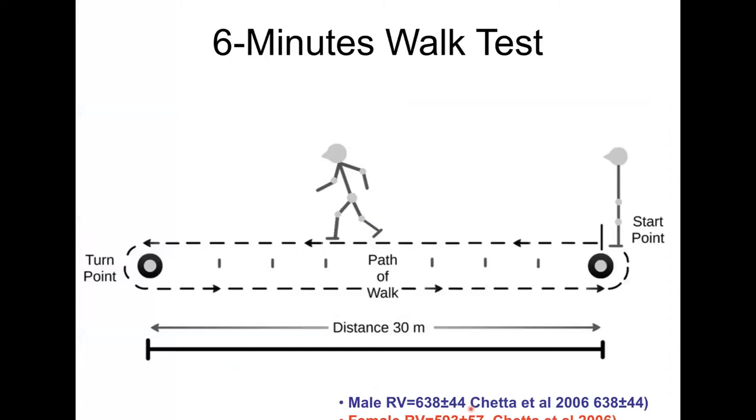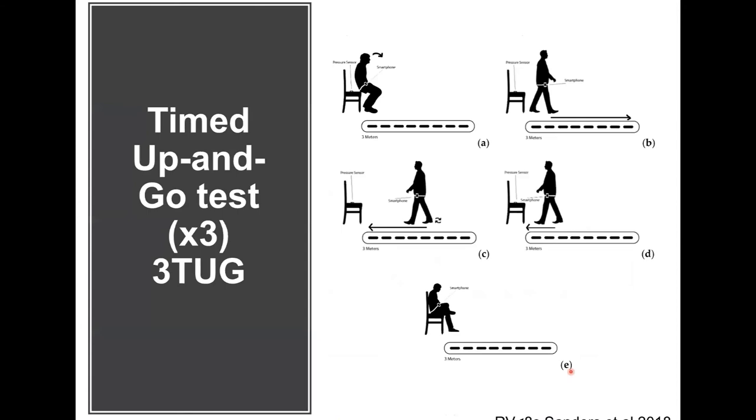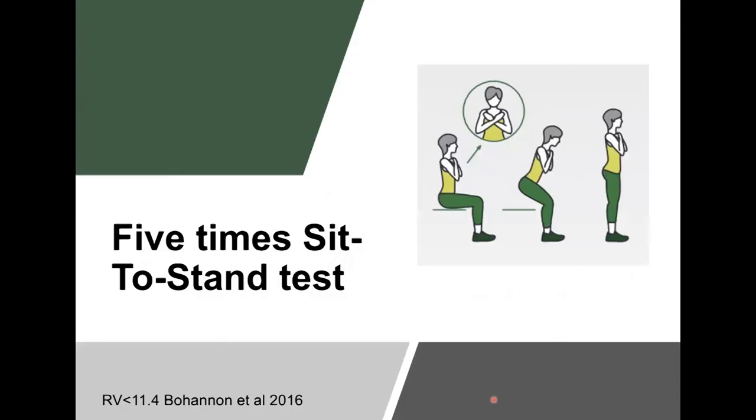For the 6 minute walk test, we were already trained because of other studies and trials. We compared the data we obtained with the reference values obtained from normal controls in this paper. As for the timed up and go test, the patient has to stand up, move for 3 meters, come back, and sit, and do the same exercise three times. We compared this with the reference values obtained from the literature. The same was true for the 5-time sit-to-stand test, which was compared to the reference values in normal controls obtained from this study.